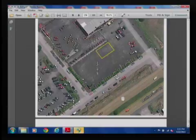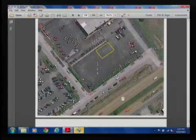What's the approximate location? How much farther toward the street? 15, 20 feet. Okay. Something like that. Like I said, it's not an absolute must. I just figured it never hurts to ask.